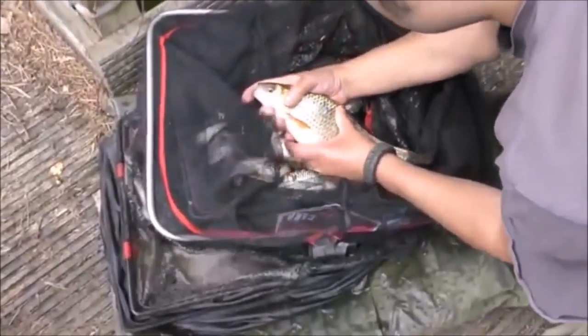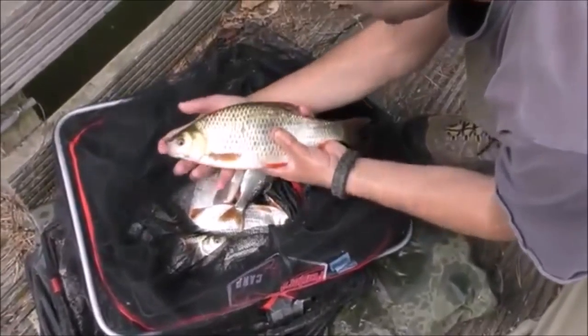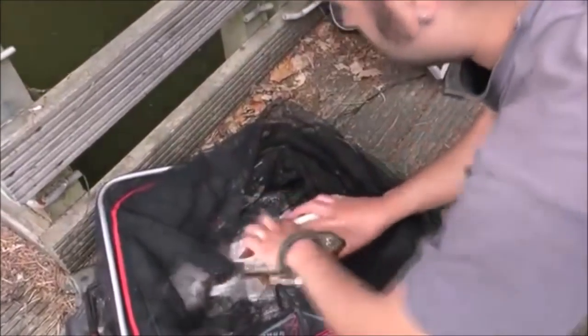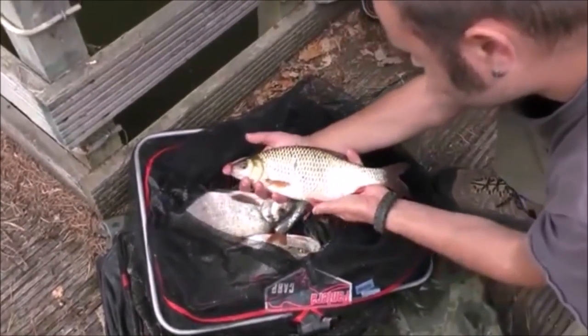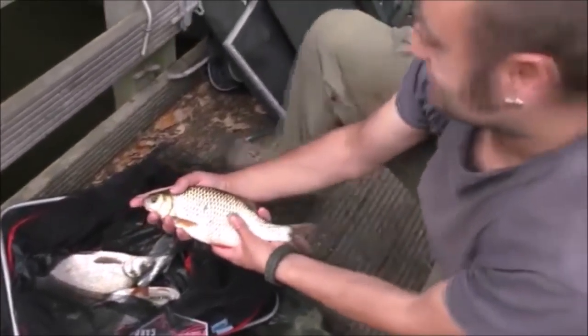So do you think it's a roach or a hybrid? Could be. I mean, coloration. It's a bit more of a goldy colour, isn't it? But looking at the mouth, it's more downturned rather than a rud, which is typically upturned mouth. It's rud coloured, like, isn't it? It's rud coloured, so it could be a hybrid, but it's a cracking fish, isn't it?